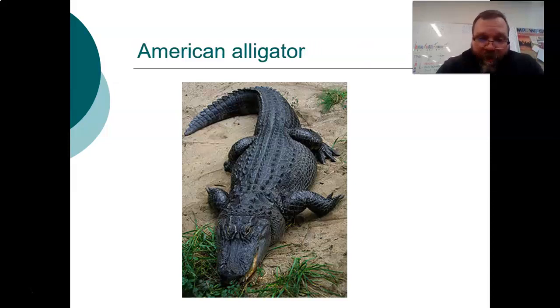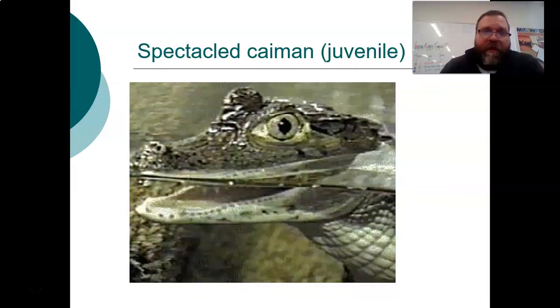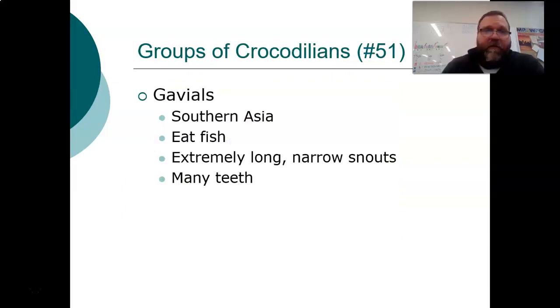So here's an example of an American alligator. Again, when it closes its mouth, I cannot see teeth. The Chinese alligator. The speckled caiman, this is a baby, a juvenile.